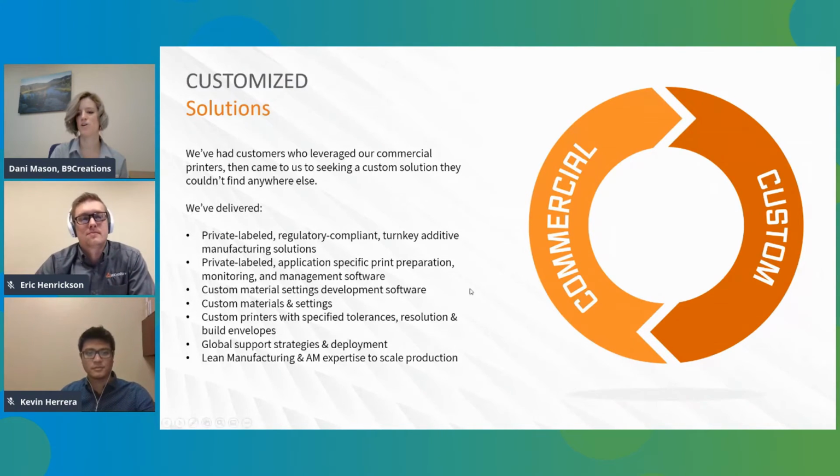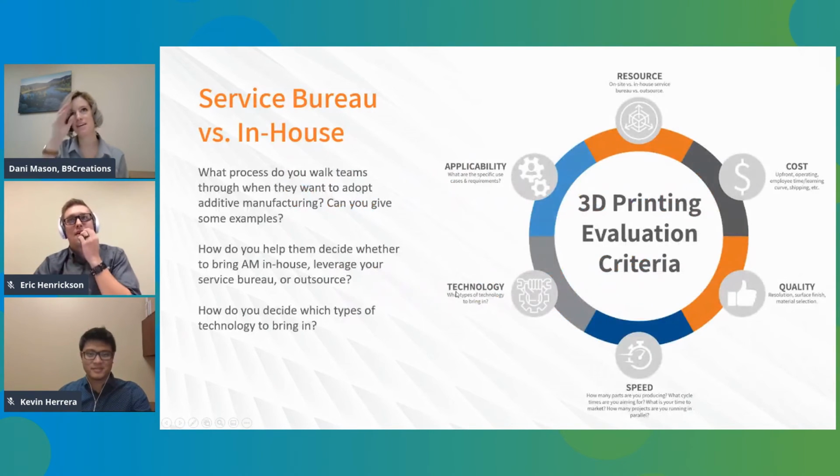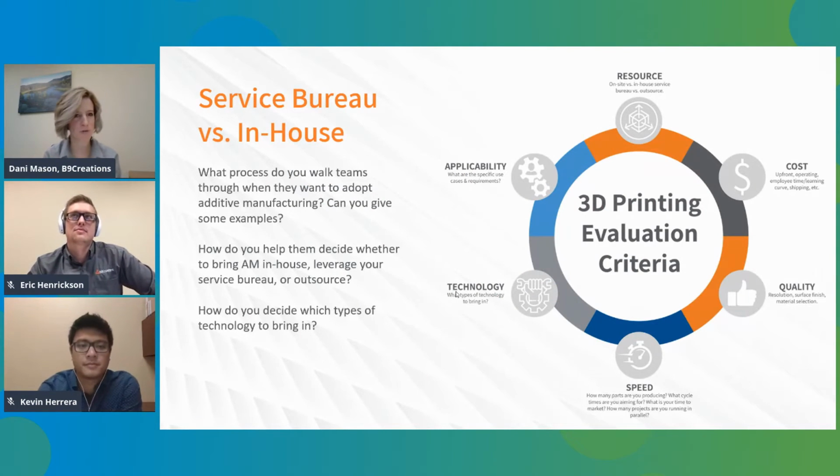Awesome. So with all of that, we often get the question, where do I start? And I wanted to spend a little bit of time getting both your perspectives on this idea of, when do I use a service bureau? When do I bring something in-house? What process do I walk through with teams on a project by project basis to be able to figure this out? So let's start maybe with you, Eric. Can you talk through when we get a customer who's trying to figure out how to get their product to market, or an R&D team that has a new project they're working on? What process do you walk them through to understand when and where and how to adopt additive?